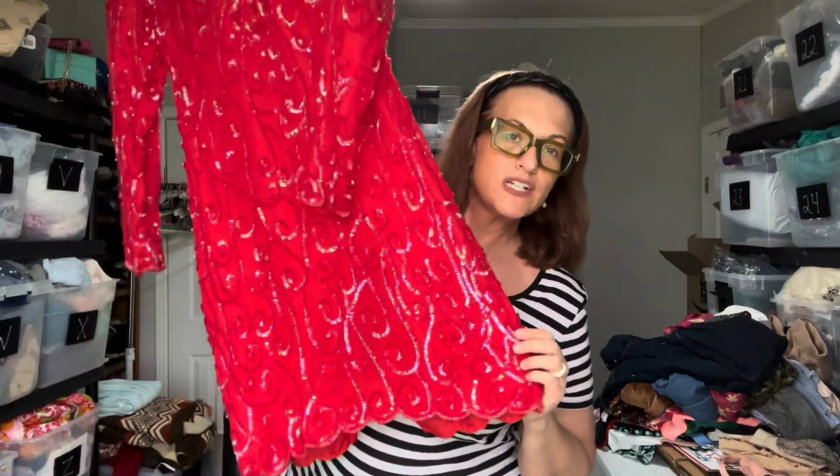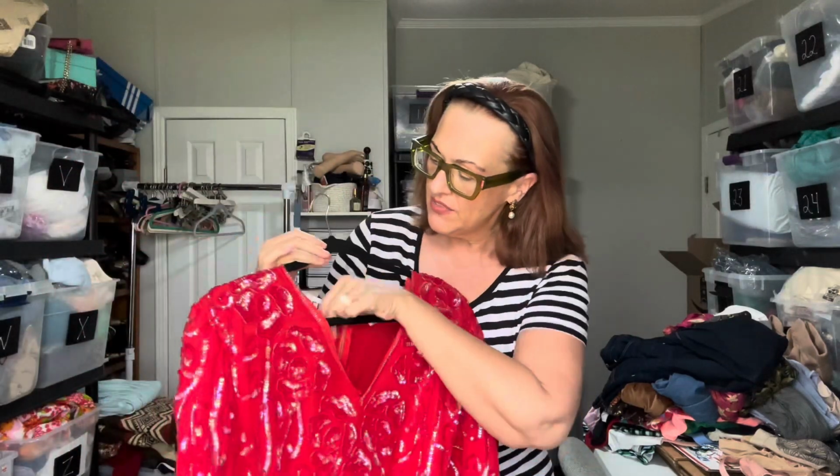This gorgeous, gorgeous little red dress. And it is 100% silk with hand beaded sequins. And the brand is Swello. Have not done any research yet.